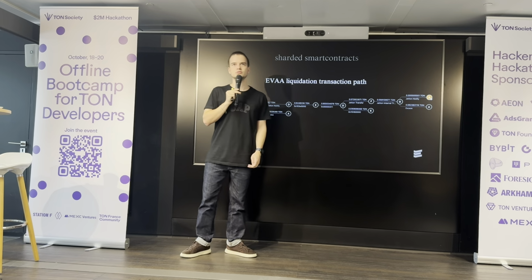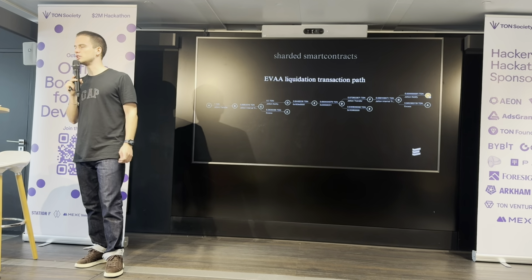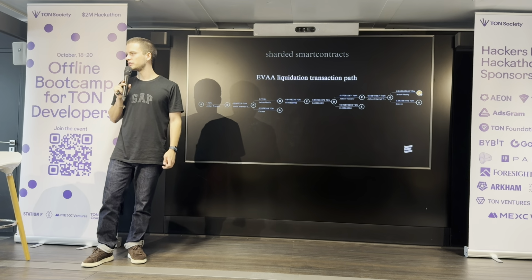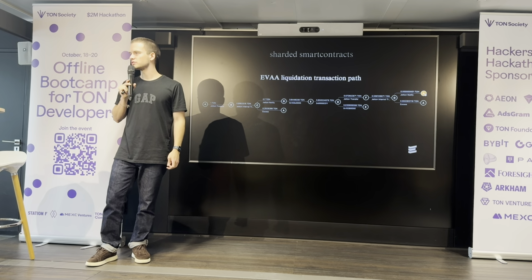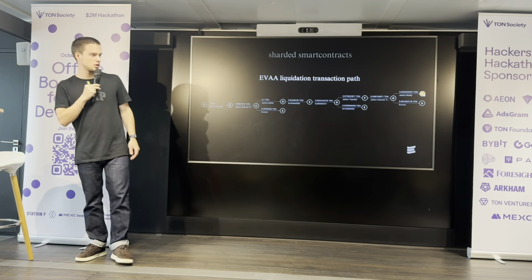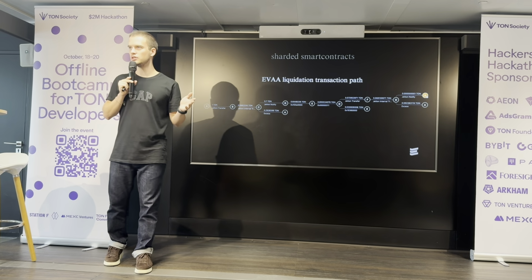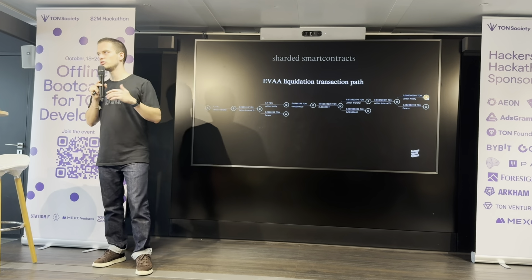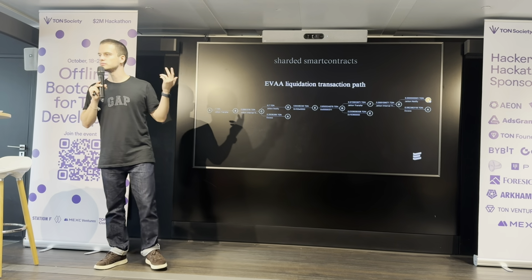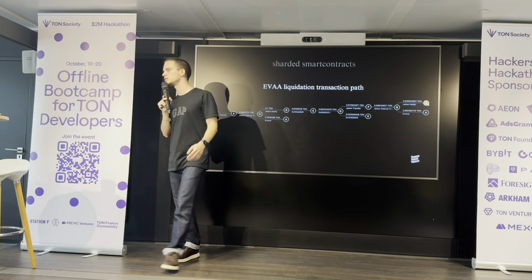So we have maybe 4,000 lines of fancy code. It's really hard to maintain. We passed the audit with Quantstamp, and right now it's working well. Actually, even if you pass a bad body, you will get your tokens back, because all of the bad scenarios are covered with the try-catch, and EVA will catch this and send your tokens back.